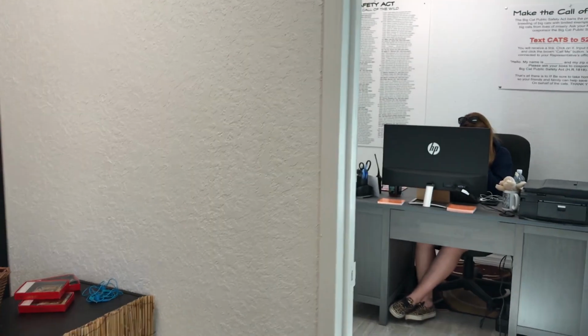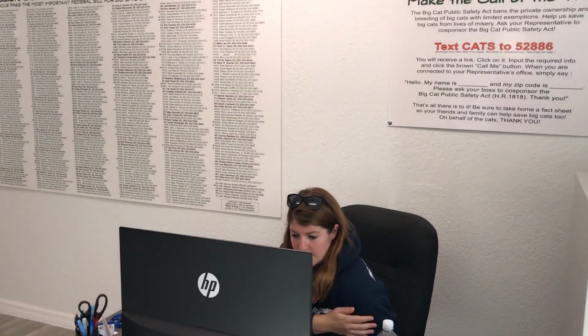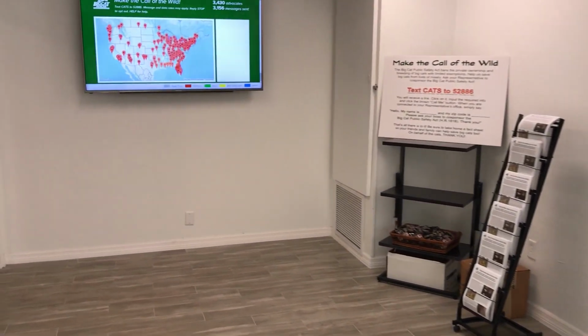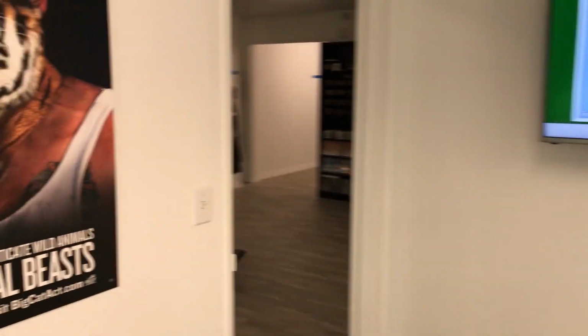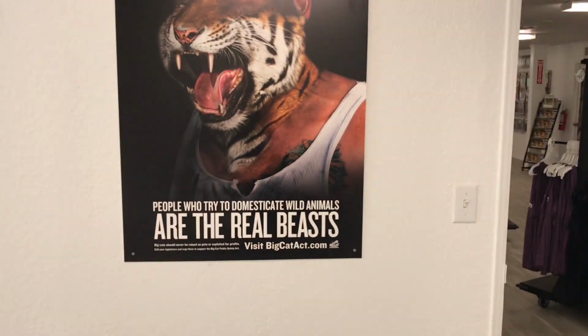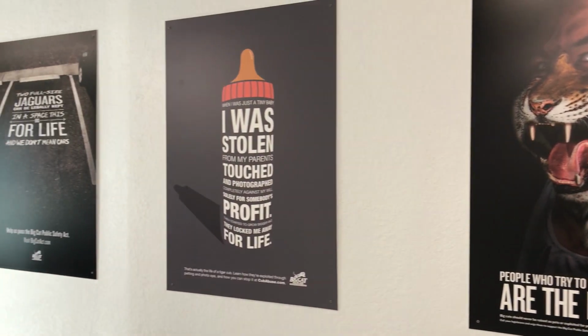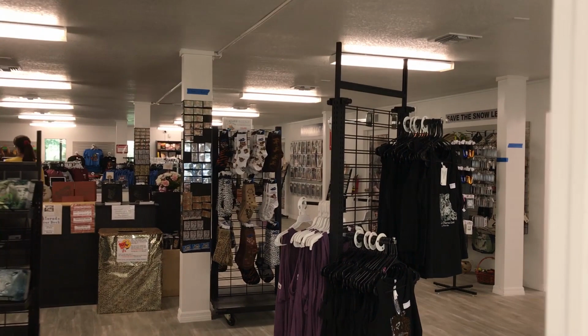As guests come in, the only way that they can get through the gift shop is to come into Lauren's office. Hello, Lauren. And this is where she asked them to make a call of the wild. 3,156 calls. I love it. It's got great posters up on the wall now. And then they can exit into the gift shop.